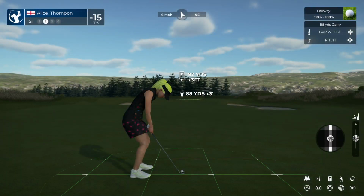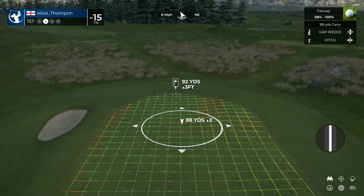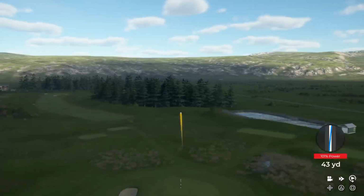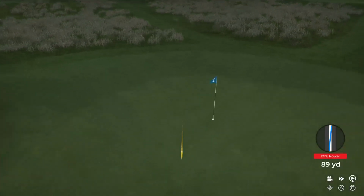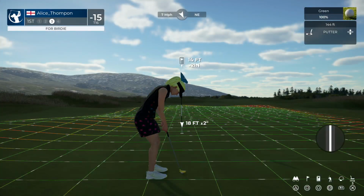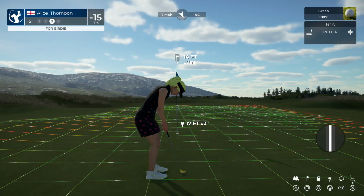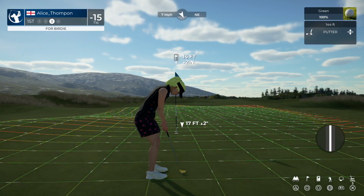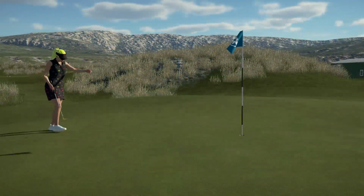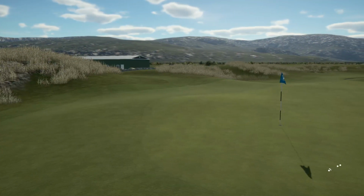Little play. And second shot here on the first. This one's heading for it. Nice stroke. We're on the green. 14 feet to the cup from here. Going towards that hole. Nice job. That's in for birdie. And we are starting off under par. A great, great sign.